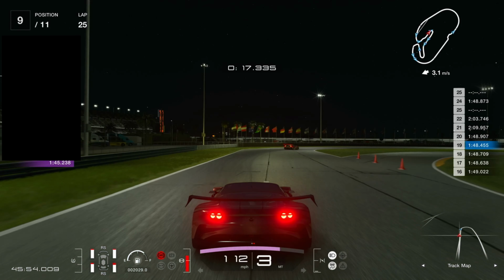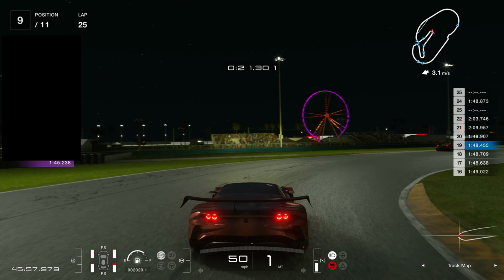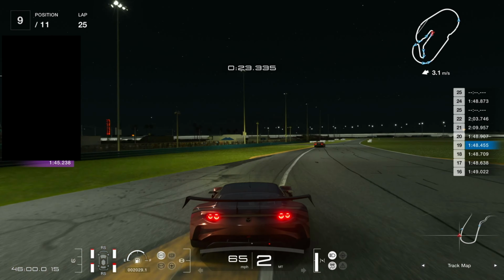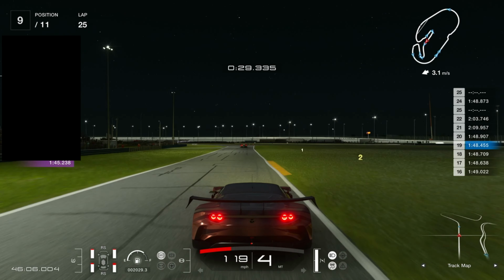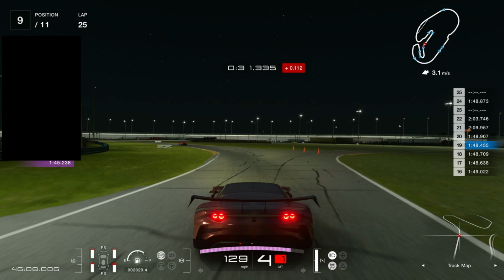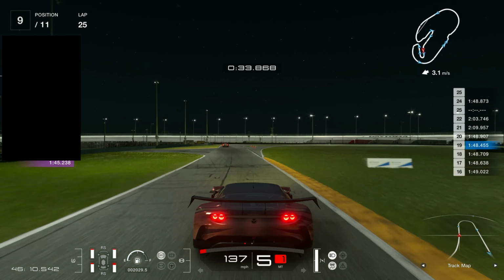Coming down to this corner, I'm always pretty confident that I'm pretty quick into that corner, but do you notice how close to the middle of the road I was? The car in front is another racer. He's not the fastest car on the track, but it just goes to show whether I'm closing in on him or not. My fastest lap at this point, a 1:48.455.